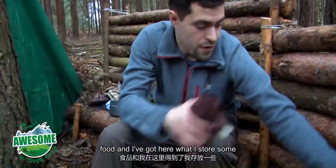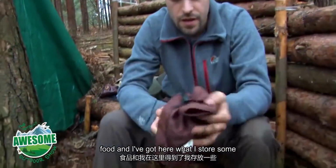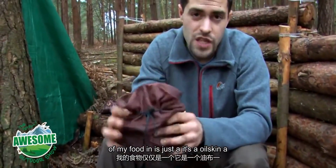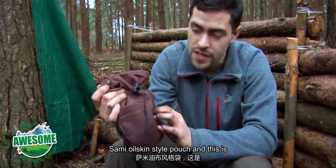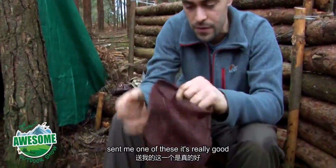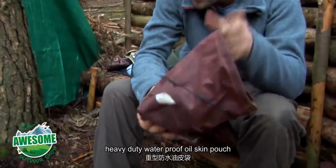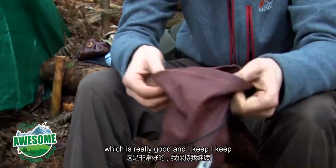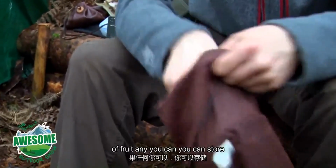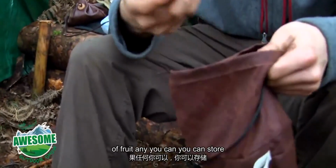Well, I've just eaten my food, and what I store some of my food in is a Sami oilskin style pouch, and this is made by Tim at Blue Angelical. He sent me one of these. It's really good, a heavy duty, waterproof oilskin pouch. I keep bits of fruit in here, but you can store anything in them.